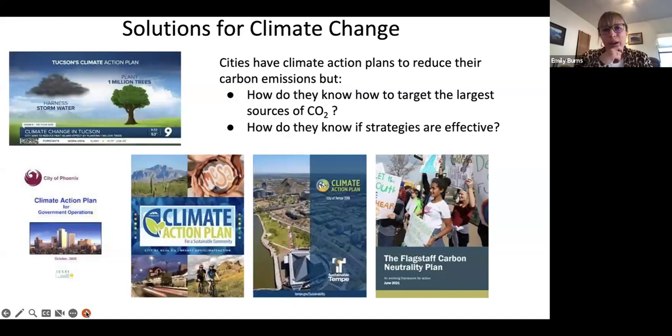The reason why we really care about this is there's a lot of political energy and action plans that are being created for communities to figure out how can we address climate change locally, either adapt to the changes that are coming, but even better yet, try to reduce the amount of carbon emissions that are leaving our communities. Unfortunately, most places, and Tucson is the same, doesn't have a good handle on where most of the carbon is being emitted, which makes it much more difficult to figure out ways to reduce those carbon emissions if we don't know where the problems are.